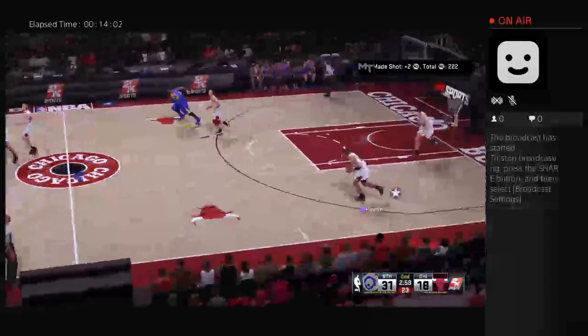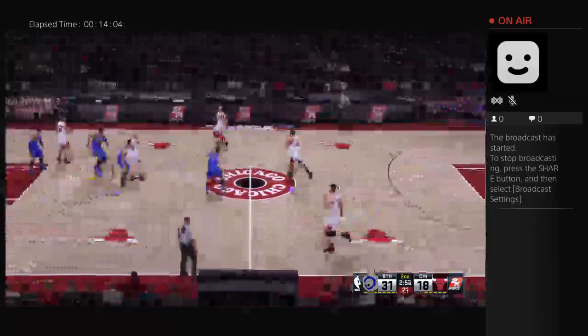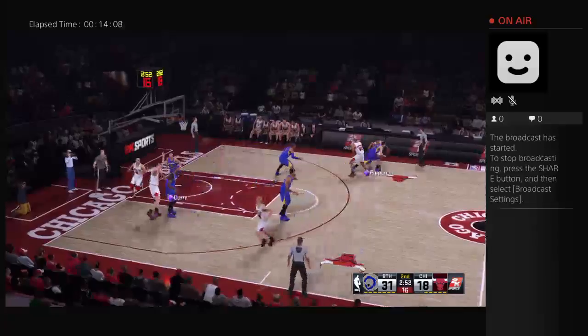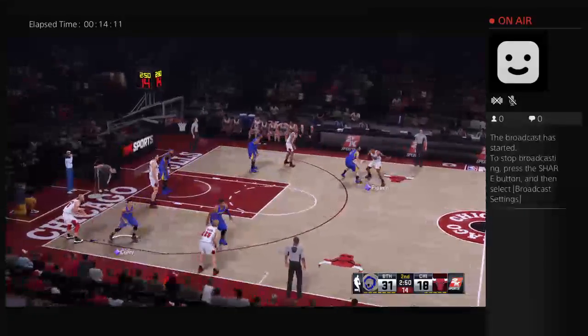George has got 6 in the quarter. Fantastic ball movement. They're picking them apart with their passing. Purposeful passing it is, partner. Their last 10 points have all come off assists.